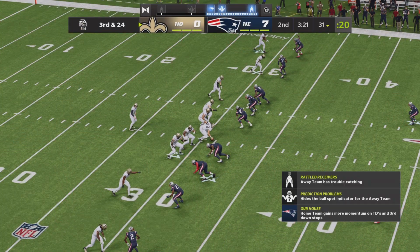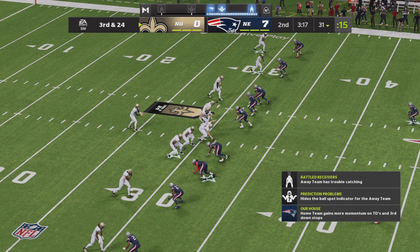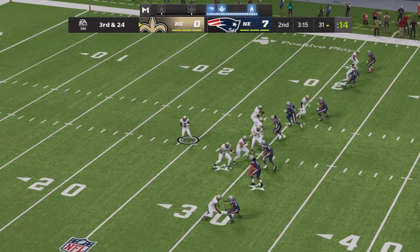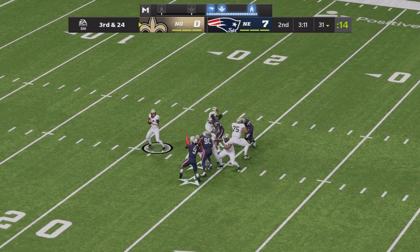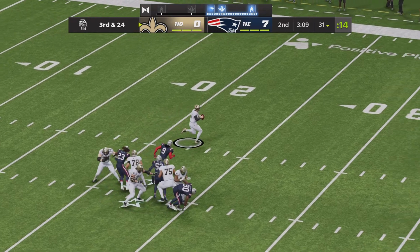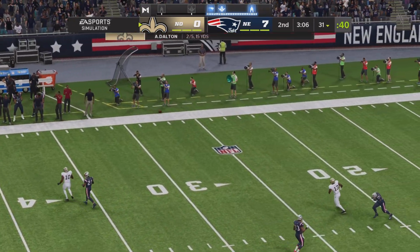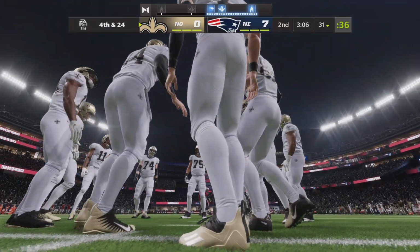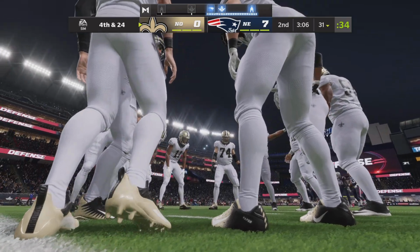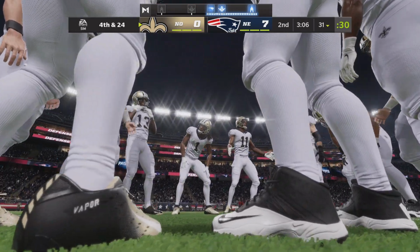So it's 3rd and long, and defensively not a real surprise there in the dime. Dalton here from the gun. Incomplete on the deep ball. Two things you can do in that situation: run and punt the football, or try and take your shot at getting the first down. They chose the latter, but they'll have to punt all the same.